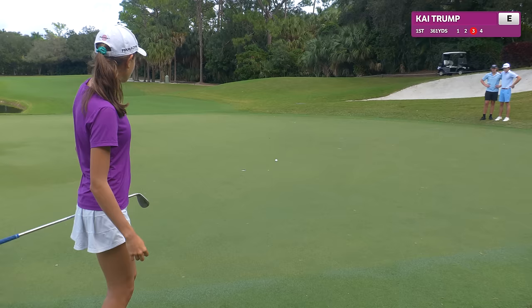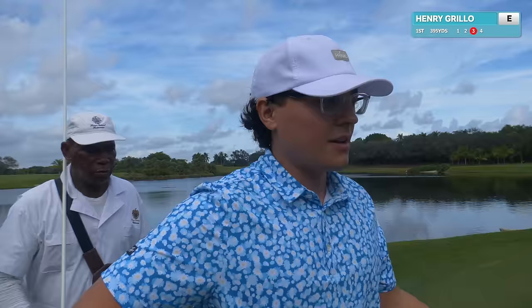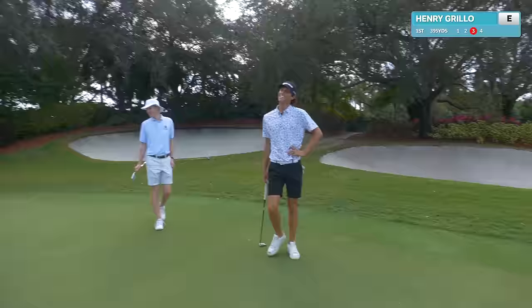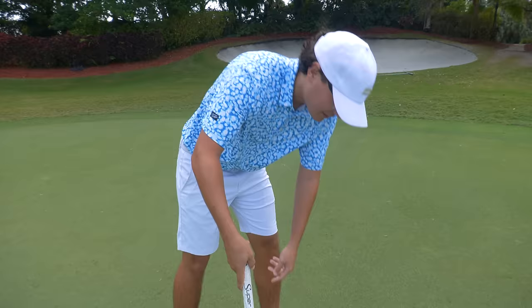Man, so fast. All right, we've got about 30 feet up the hill here going right to left. A stress-free par sounds really nice right about now, so that's what we're going to hope for. All right, we did it. That's a par to start out for Henry. We had a 4-foot knee knocker for bogey, now we've got a stress-free par. Love to see it. Here we go. All right, Kai, come on. I know, I've got to clutch up real fast.